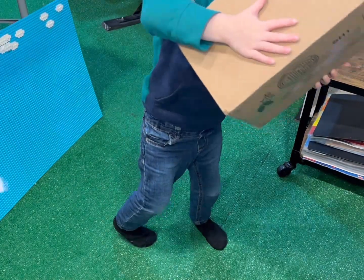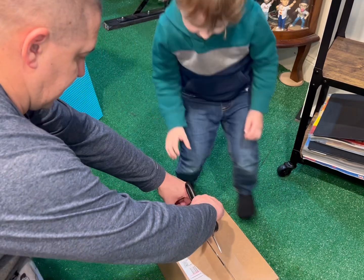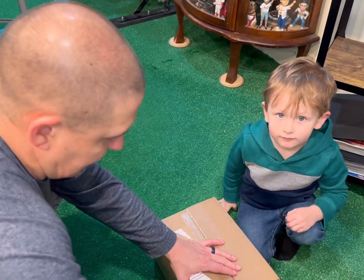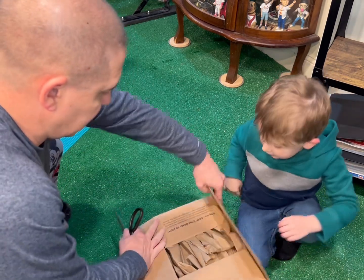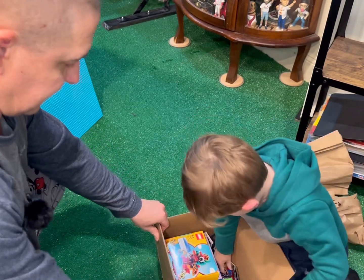Box. Okay, put it on the ground. Okay. I'll put it right here. All right, let's open it up. Okay. Put your hands back. I don't want to be careful. All right, now that we've got it open, I'll let you open it up. Wow. What all we get?